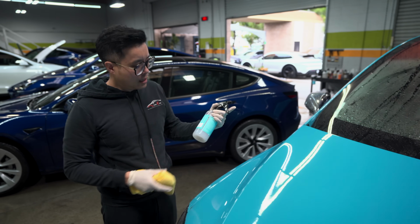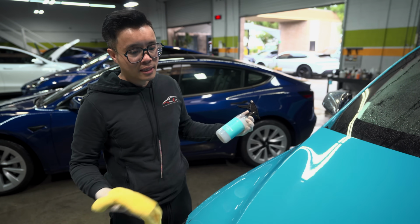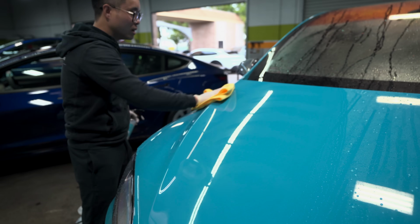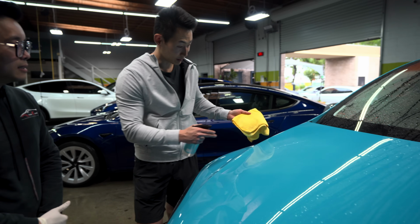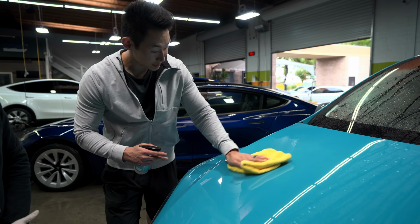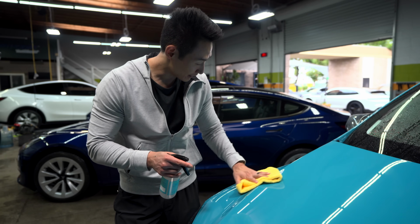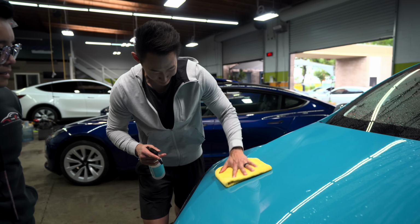And another way you can use this graphene seal is when the panel is dry. For every panel we'll do a light squirt. So a little goes a long way. You don't have to use so much. Okay, so I'm gonna go ahead and try it. So here, one, and then just massage it into the paint, and then buff it. Spread the product around. Spread it real good. Get in there nice and deep, and then just buff it out, right?